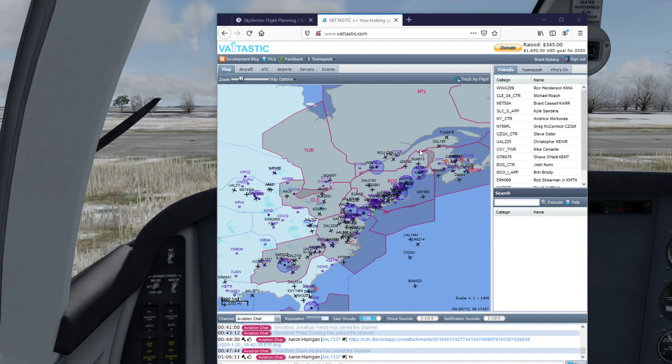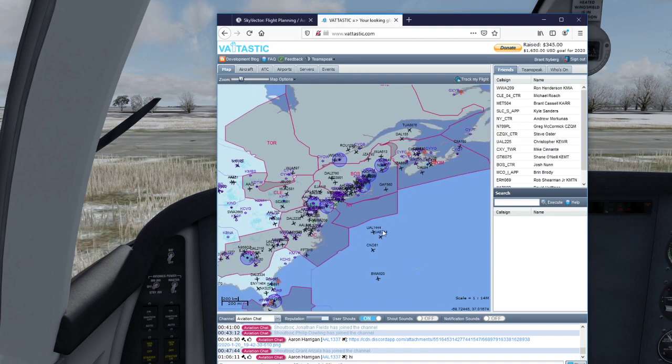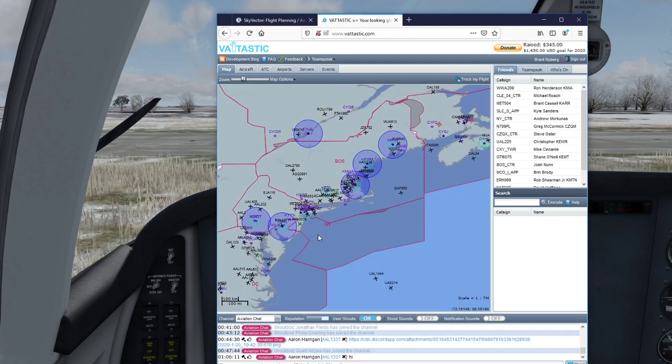By the way, if you're wondering where can I fly tonight? Well, I think you're in pretty good shape if you're here in the northeastern part of the United States or the east coast of Canada. Look at all that coverage out here, even Atlanta popping up there and Orlando, Miami area. So come out to the east coast. We'll have a good time.